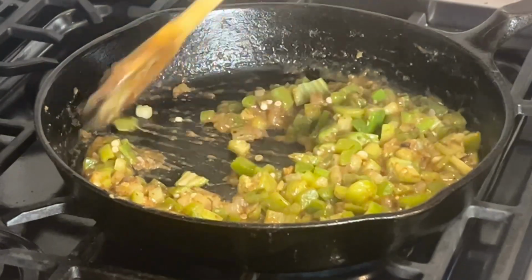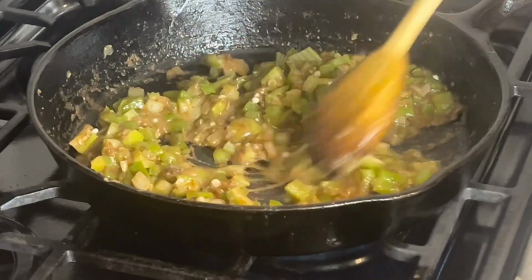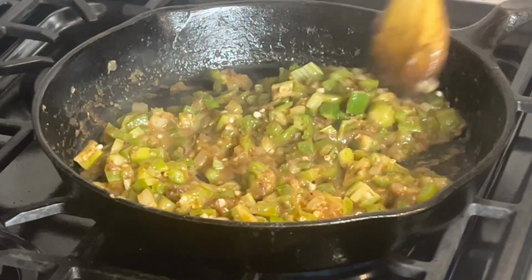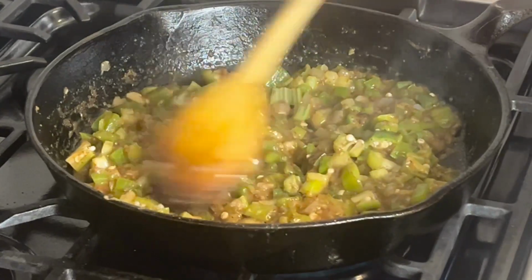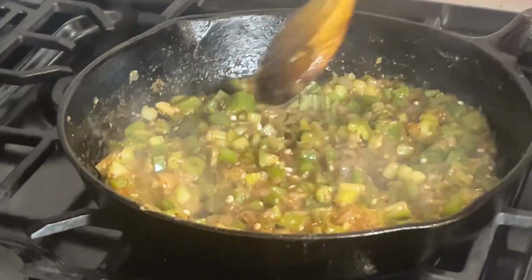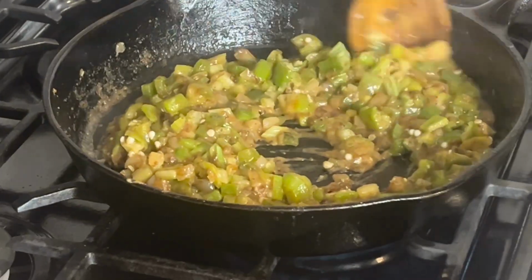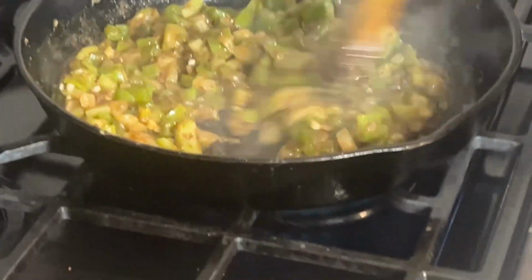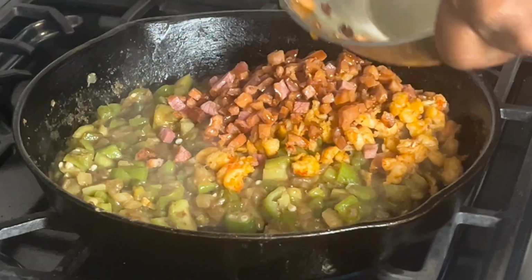And you can see how the okra is starting to get, I guess the word is slimy, but it's really starting to let things bind together. And that's what we want it to do as you cook out the chicken stock. And so as you can see, most of the chicken stock is gone. And so now we're just going to add our meats back into it.